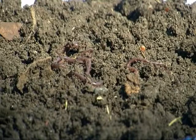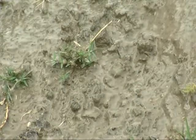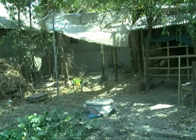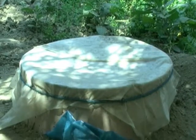As worms do not like direct sunlight, and you don't want the nutrients in your compost to be drained by the rain, make your compost pit under shade to protect it from sun and rain.